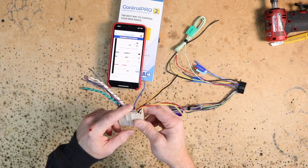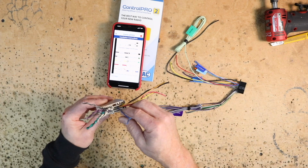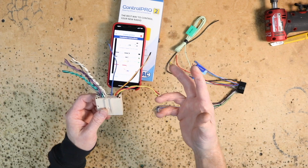That means I don't have enough pins available. I'm gonna check my spare pin box that I have. I'm sure I have an extra one. Most of the time when you get this harness new, there is 2. Someone probably removed that extra one from here. Otherwise, it's a pretty straightforward connection.